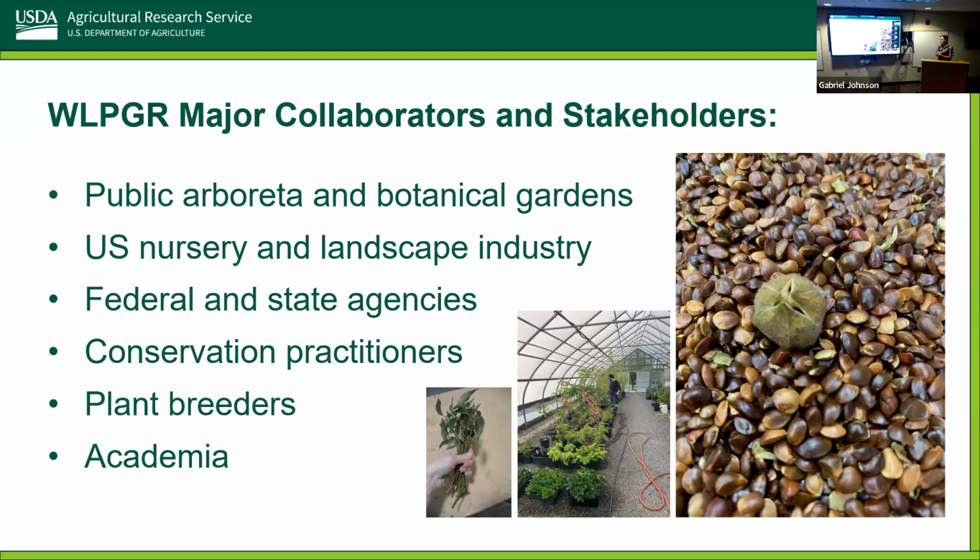The U.S. nursery and landscape industry is a big stakeholder, as are breeders and pathologists, people doing phylogenetic research. We do our best, if we don't have something, to try to find it for our stakeholders.